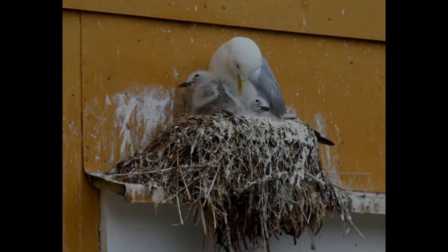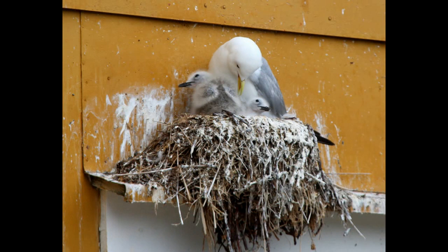And in the advanced category, the first photo is Young Gulls. Actually, very nice composition on the photograph, but the photograph is very soft. Not only are the gulls soft, but the nest is soft and the background is soft.